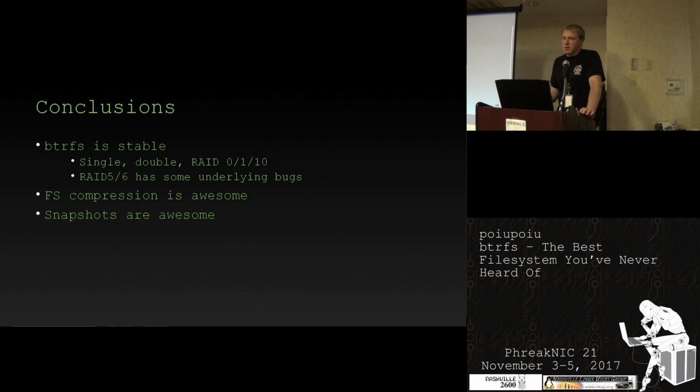Compresses down crazy awesome. Snapshots. So cool! Have you ever been somewhere and said, hey, hold on, let me make a quick snapshot of my entire file system while you're using it? And then say, all right, yeah, here you go. Knock yourself out. They erase the entire root directory. Okay, well, my snapshot's still there.